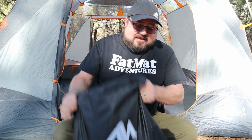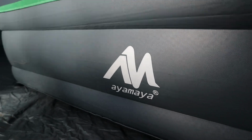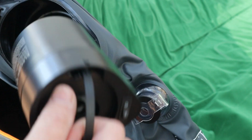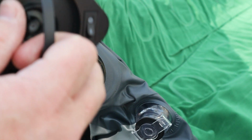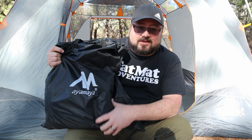So I'm here today to talk about a new product that I got, and I've never used it on a camping trip before. So check this out. This is the Ayamaya queen size inflatable mattress with built-in rechargeable and removable pump, which is pretty cool. So with this mattress, I'm hoping that I can get both convenience and comfort. Let's take a look at it.